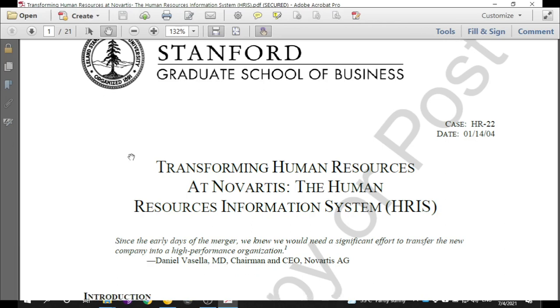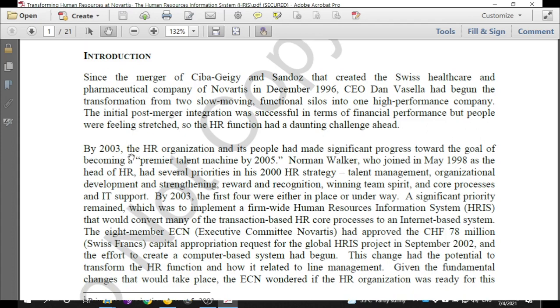Now, the first thing that we need to understand is that this case is not really a case study as much as it's a narrative. It's actually explaining what happened then and how they did it. So I'll try and talk about the more important aspects of it. I'm not going to go into the details. It's just a narration or a description of how they did it and what they did.